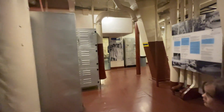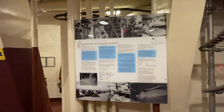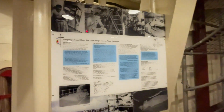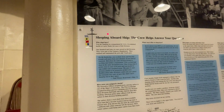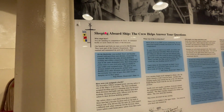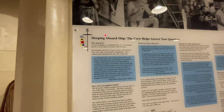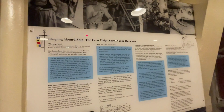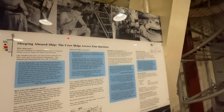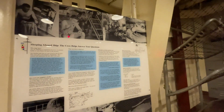Lots of racks. I think some of the racks are broken. Sleeping aboard the ship. Who slept here? Compartment B214L contained berths and racks for 6th Division. 146 men served in that division. They were part of the gunnery department. What was it like to sleep here? Hot. Did people ever sleep somewhere else? Some men found other places to sleep. Some tried to sleep outside on the upper decks. Others slept in their workstations.